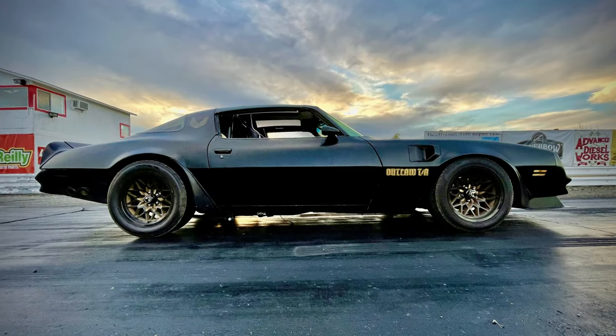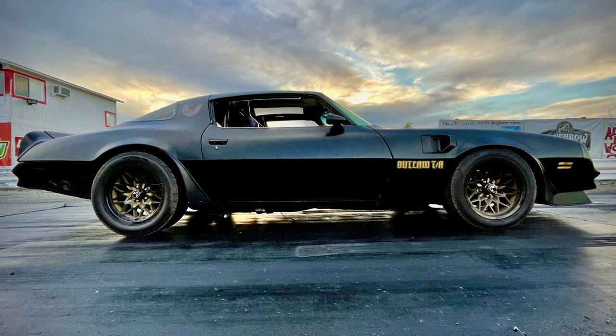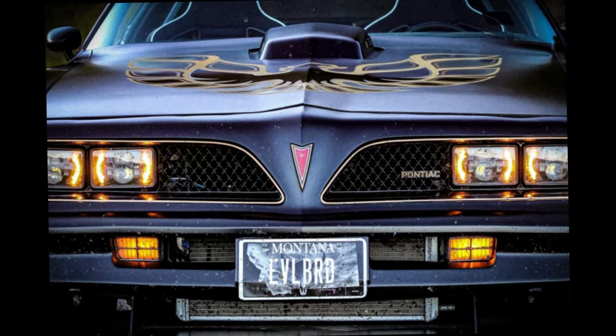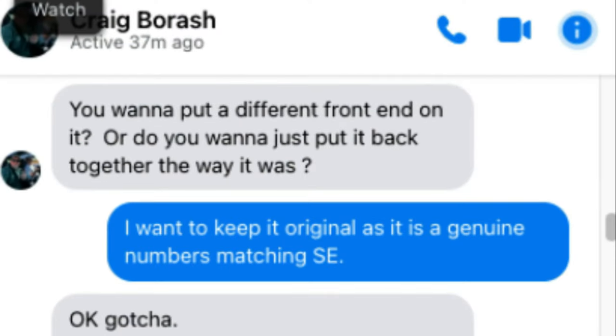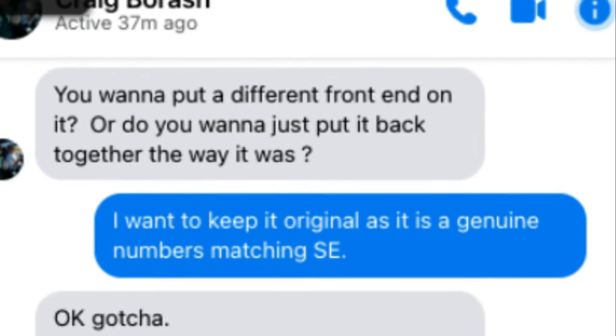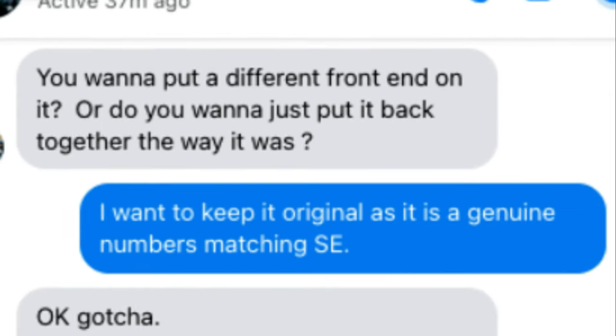Craig's Outlaw Trans Am is something that deserves a video in its own right, and I'll do one if I get sufficient love for this one, but for the time being, back to my story. Craig was the first to suggest that I change the nose on my 79 to a 78. At first I was resistant, but then when I got talking to a buddy one slightly boozy Sunday afternoon in the pub, he had what could be described as some strong opinions.